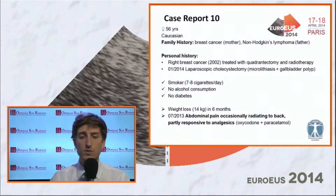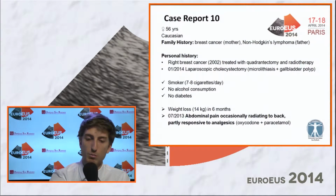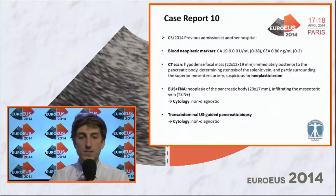In July 2013, the patient started reporting abdominal pain, which was occasionally radiating to the back and was only partially responsive to analgesic therapy with oxycodone and paracetamol. In March of the current year, the patient was admitted to another hospital where she underwent blood neoplastic marker screening, which resulted negative.